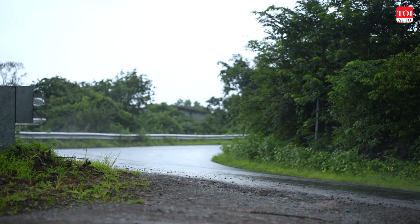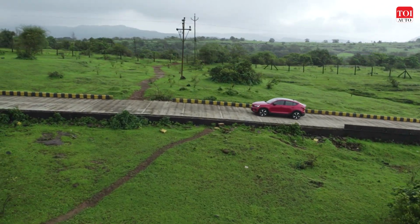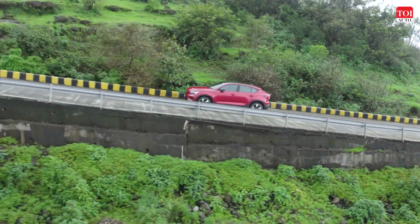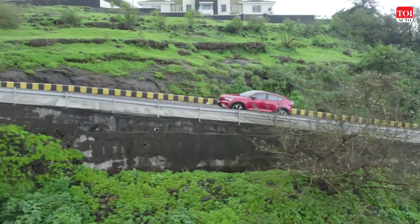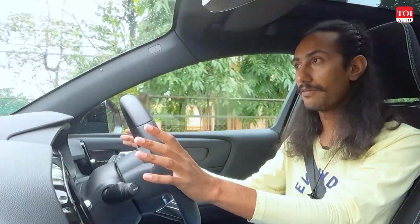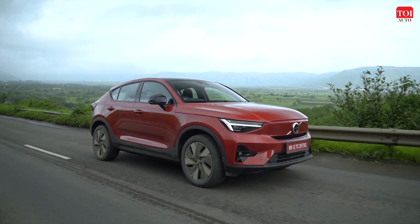Like I mentioned, we are on the hilly section of Lonavala, and there have been instances where we have come to a proper standstill on a steep climb, and the vehicle has still had no trouble climbing back up when we gave the input to the accelerator. So that is good. Even if you live in hilly areas, this will have no problem dealing with gradients.